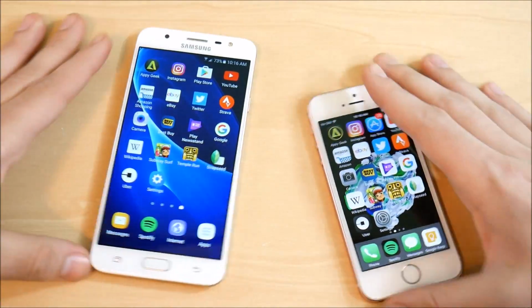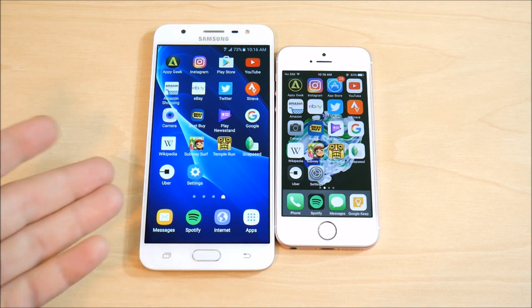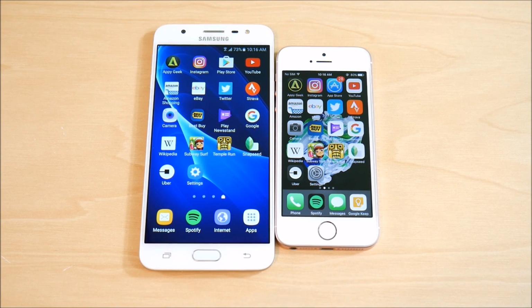But that's just me. Now, if you already have a J7 Prime and you're like, look, I want to go to the SE, is it a downgrade? It is a downgrade in a lot of areas, but it's not a downgrade in processor speed. So if you're going from the J7 Prime to the SE, you're basically going up in speed, updates, and camera. But I wouldn't recommend you go from a J7 Prime. I was just trying to help those people out who are looking to buy one of these.